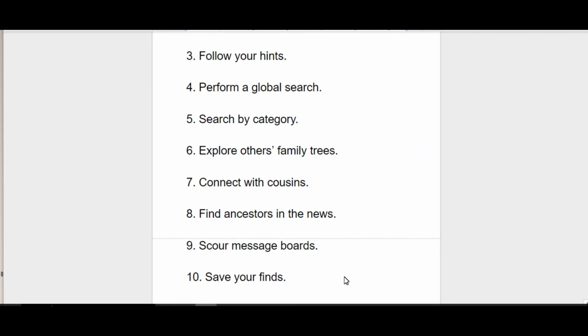Save your finds. Okay, on some of these sites, they have what they call a shoebox, where you can put your information in the shoebox. Sometimes you can save it to your tree. But one of the best things I can tell you from personal experience, before the cloud and all of that was out, my computer crashed on me, and I just lost the whole kind of research information. So I started printing everything out and labeling them and putting them in folders. I mean, all of this fancy technology is good, but you never know when something may happen. So print your information out and get your folder and start putting it in there.